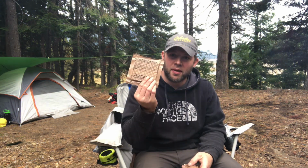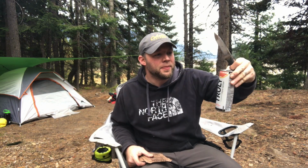Sitting here with some MRE crackers and MRE peanut butter. So yeah, I'm going to eat that. And to top it off, I have a Truly grapefruit. Really like this stuff. It's that hard seltzer stuff. It's really good. This is like the last one I found.